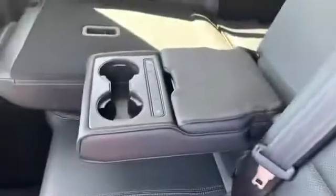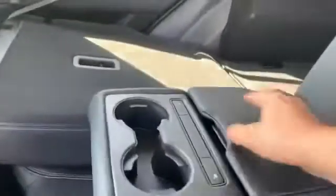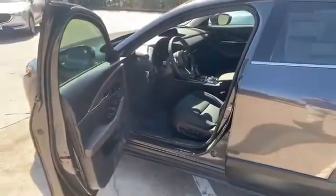Taking a look at this one again. And here is the difference. Now with this particular package, which is the premium equipment package, not only do you get the rear USB ports, as I alluded to earlier, but you do get the heated seats too. So if you're evaluating the differences between the two packages, that's one right there. So let's take a closer look at the inside of the CX-30.